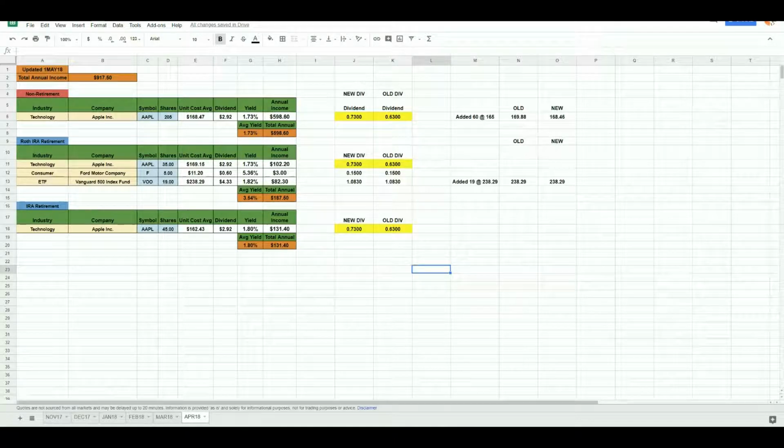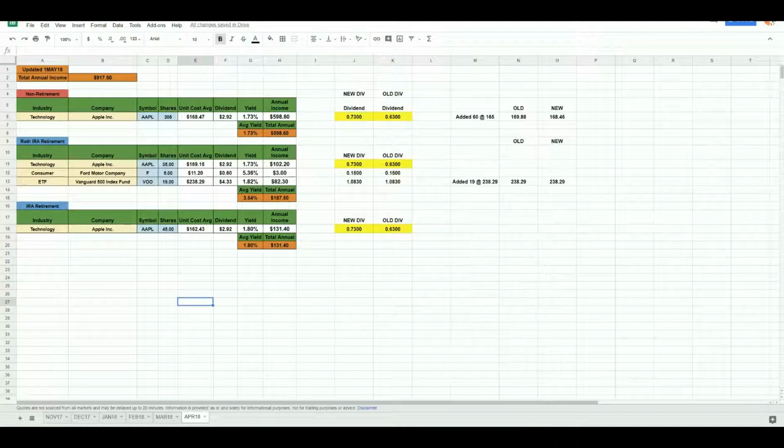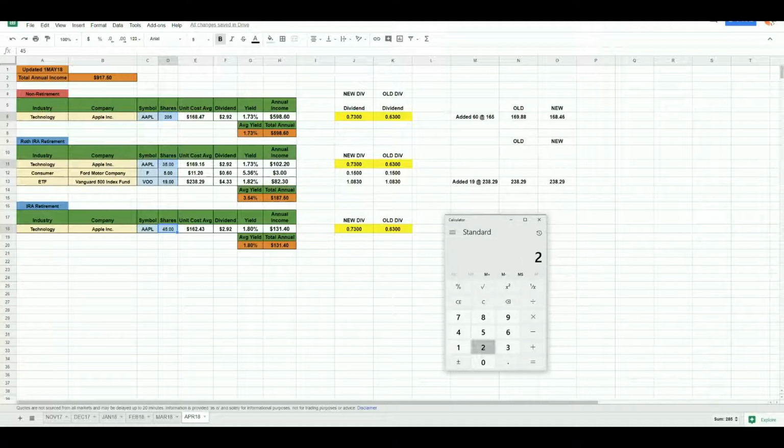So yeah, they increased their dividend from 63 cents to 73 cents. If I bust out my handy dandy calculator, of the shares of Apple here, I have 285 shares. We talked about that earlier. 285 times 0.73 is $208.05 that I'll get paid out in dividends if I hold Apple until next Friday, until the ex dividend.